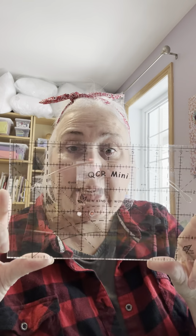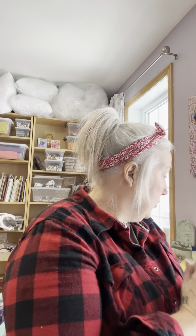The QCR Mini and the regular size QCR, they both come with patterns, I believe, for table runners, which are really cute. So if you buy this, it comes with a free pattern. So I'm doing that.